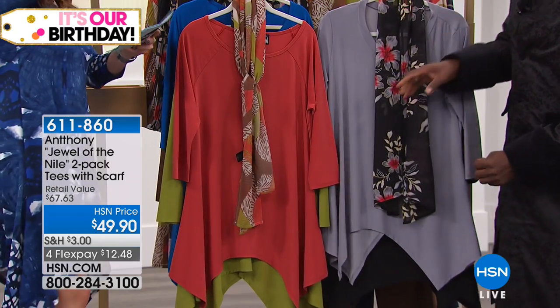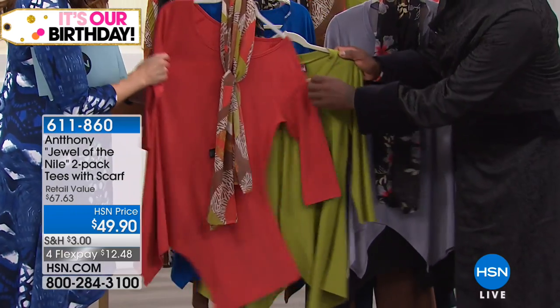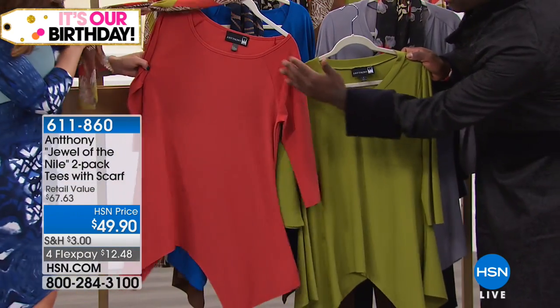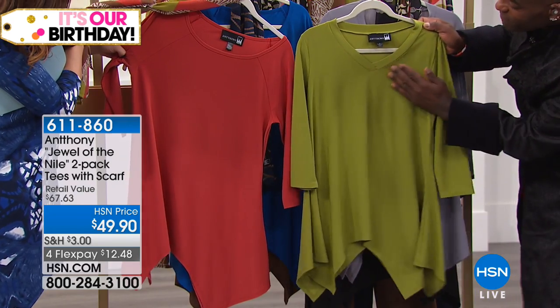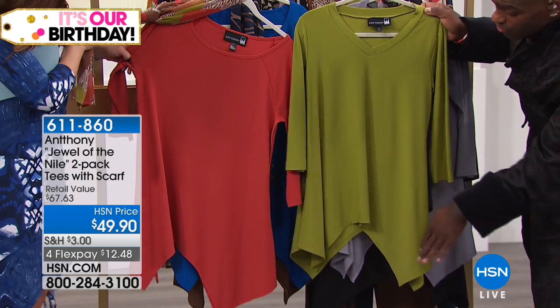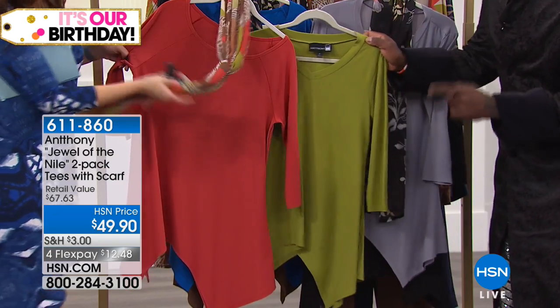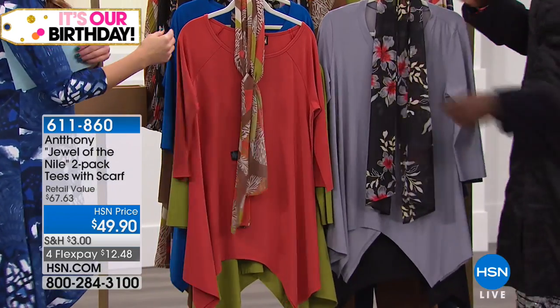So this is a V-neck tee. It's about 33 inches in the length. This one is your paprika and avocado. So the paprika has the jewel neckline with the raglan sleeve. Oh, I see. And then the avocado has a soft V that envelopes. Gotcha. And it's a handkerchief finish, so it's more in the front, as you'll see on the models. It's a little bit different than anything we've ever done at HSN. And then the scarf matches both of them, so you can mix and match with that look.